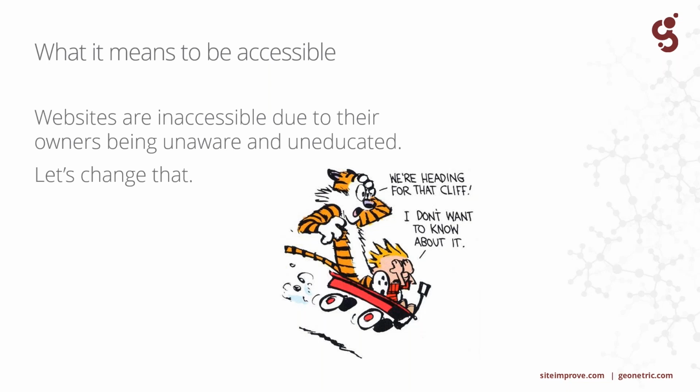Probably the biggest thing that we run into as far as accessibility goes is that websites are not accessible because the owners are unaware and uneducated. Now, we need to change that. What we're not saying is that developers are setting out to make poor quality sites. We know that's not the case. We have very talented people writing extremely complex code, but there are little bits and pieces being left behind that end up affecting some of our users.